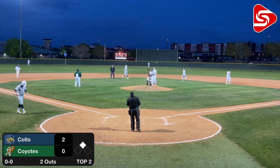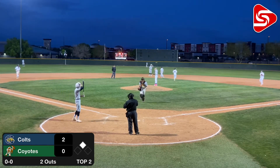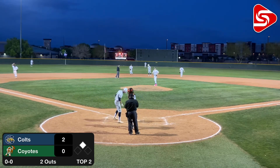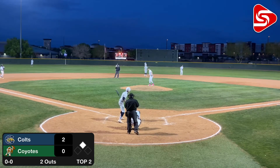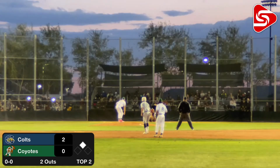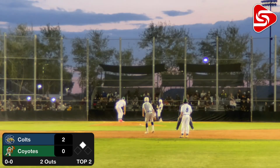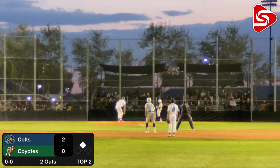We'll try to get that double to right center up. So quick talk for the Coyotes coach. And now we've got the number 9 hole hitter, Hudson Burris.